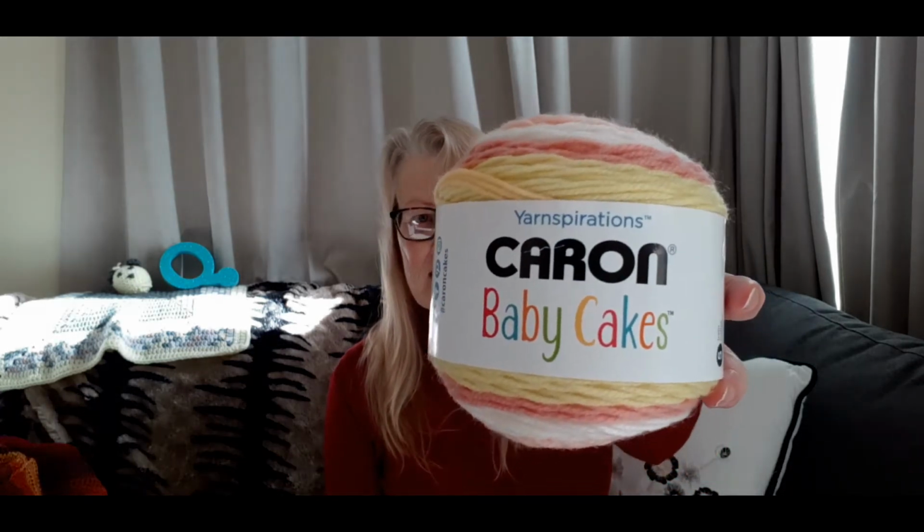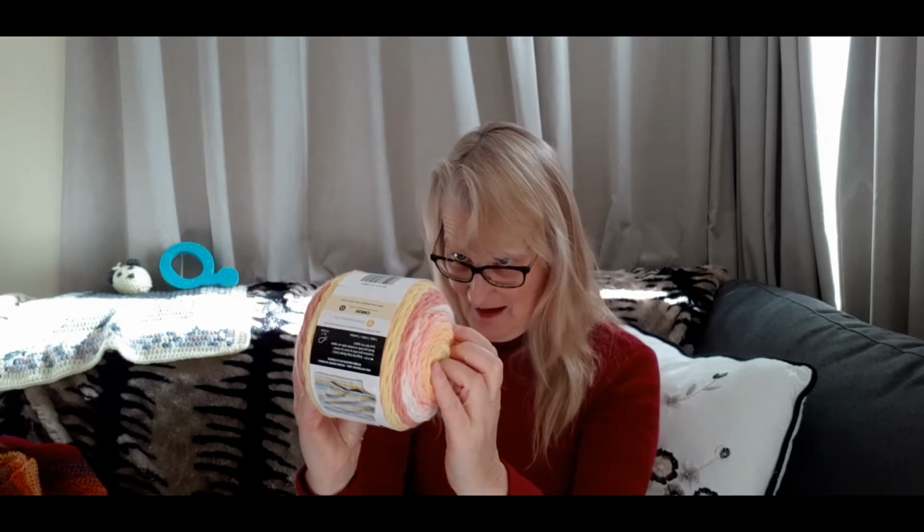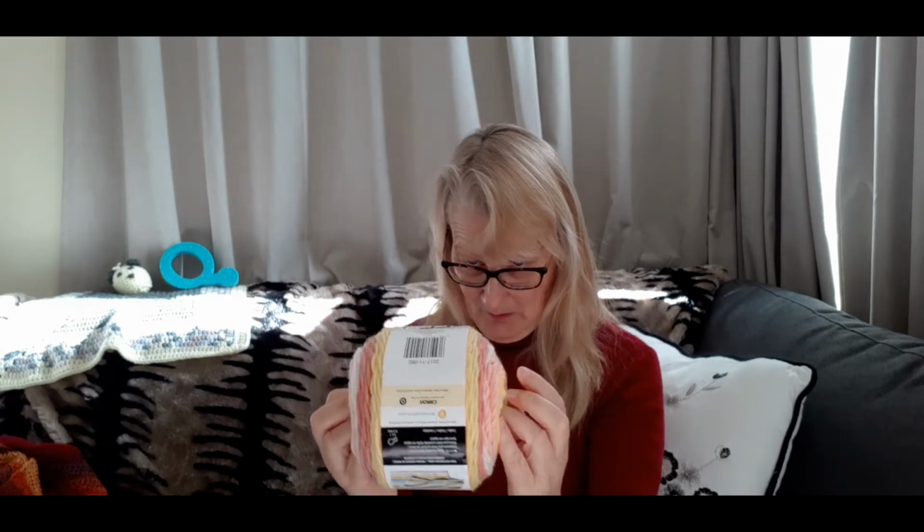And I wanted to start one. I got these on sale, the baby Karen cakes, really soft, really lovely. This is the colour Rosebuds. Yep, Rosebuds. And there is 211 metres or 231 yards.